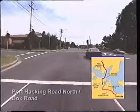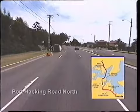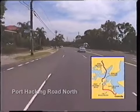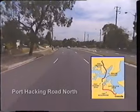Cross the intersection at Box Road. Continue straight on. Once you've passed Bellingara Road on your left, the route to the Northern Bus Terminal at Sydney Olympic Park is identical to Route 7A, Miranda to Homebush Bay.